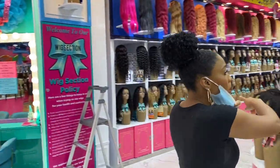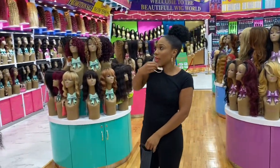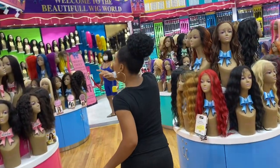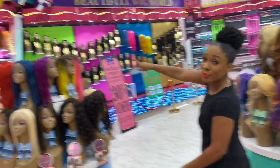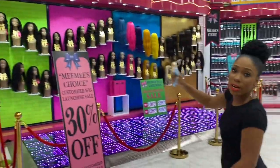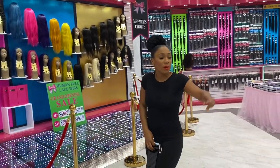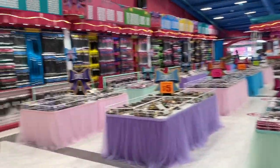And then we're gonna go along this whole wall right here. Basically these are all their wig selections, the colored ones. And then come all the way around. They have such a big variety here. They pretty much have a little bit of everything. No matter what you're looking for, they pretty much have it, right? Oh my God, look at those right there. They're all different colors. If you want it, they got it.